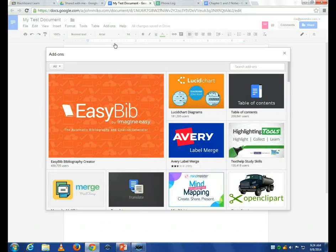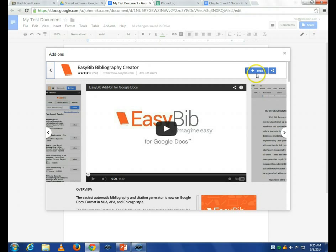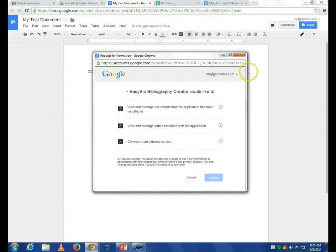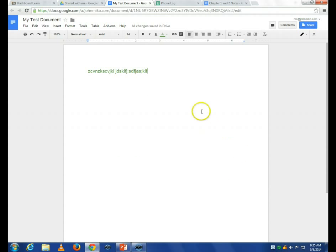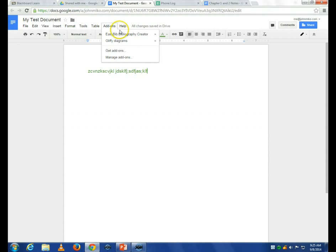So these are add-ons that are out there. I'm going to try EasyBib. Okay, EasyBib. I'm going to click on EasyBib, and it's free. I like free. And this is a little demo on how it works. I've never used it before, but I need to give it authority to do some things. I do that. And now under my add-ons is Easy Bibliography Creator.